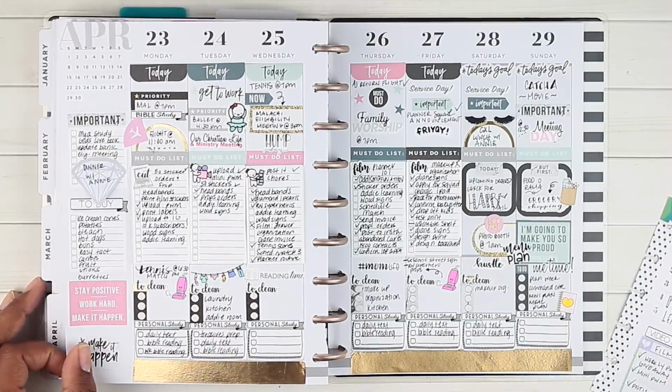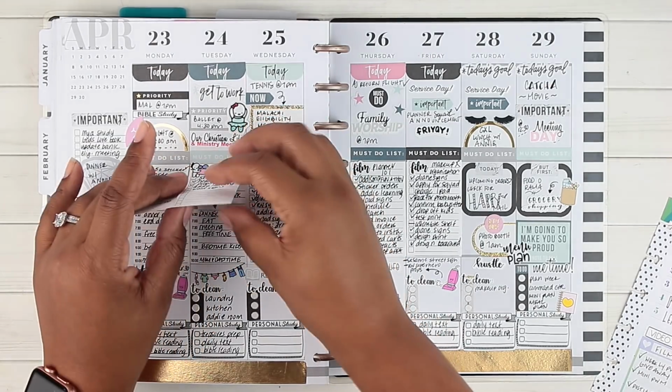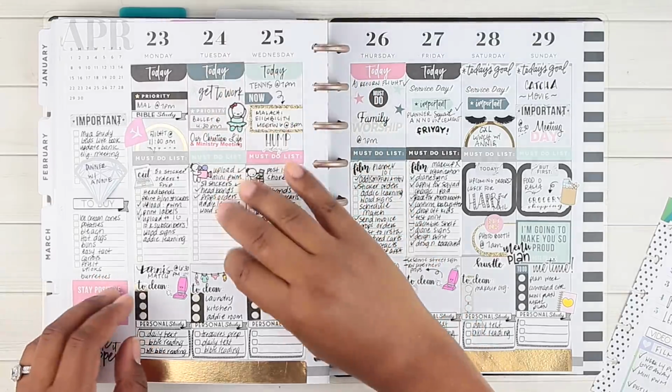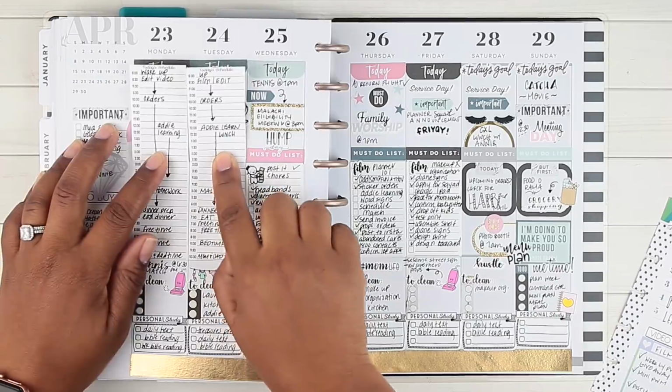So this one was super cute. I love it. And this is when I started using my flip up boxes. These are available in my shop. This is a full schedule from 8 a.m. to 10 p.m., and I used it daily to kind of track the schedule that I wanted to do.